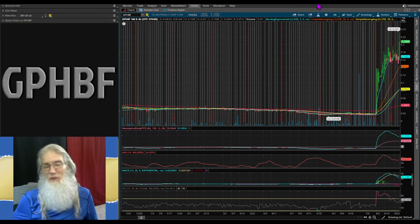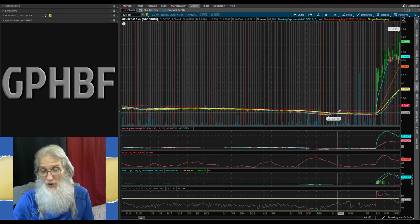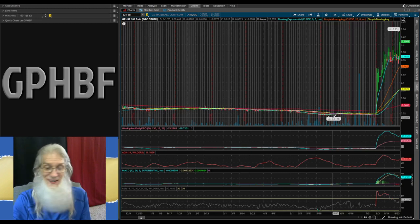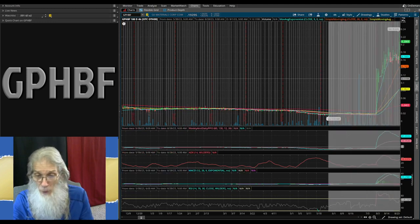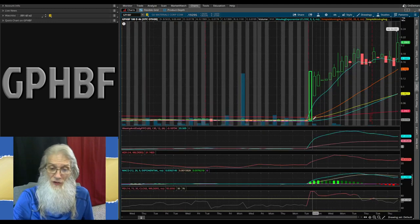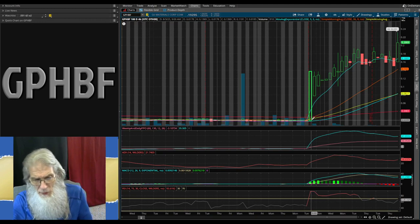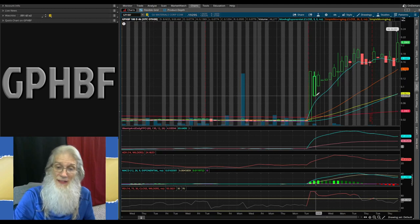This is G6 Materials, ticker GPHBF. That's a 6-month, 4-hour view, and most of it is flat, underneath the 200. We had a low bubble in June of a penny and a half. That didn't change anything. She kept going sideways under the 200, actually pulling away from it. And then August 3rd came around, and that's when they did the reverse split, jumping from about a penny and a half up to 15 cents, falling back down, and then climbing.